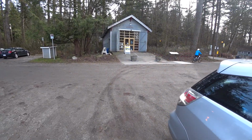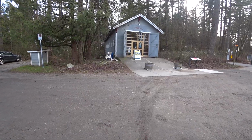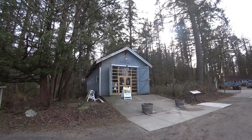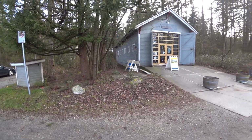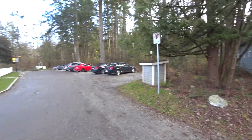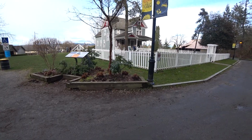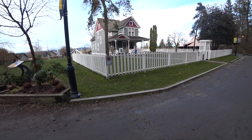And this little building here was a town hall. I don't know if you can see that up there. It's just the Stewart Hall. And I guess they had town meetings. Perfect little house or big house with a white picket fence.